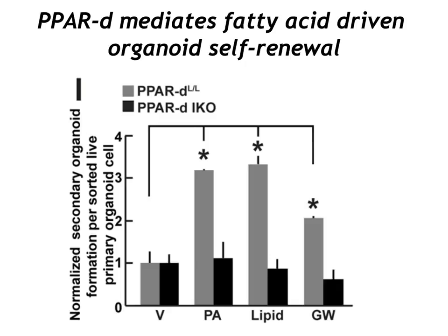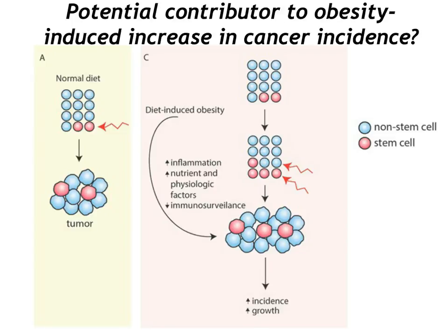So why is this important? If you remember, we embarked on this project to gain insight into why diet-induced obesity correlates to more tumor incidence in humans. So what are the potential contributors in our findings to cancer incidence? Here on the left side, in a normal diet, we know that many tissues are maintained by stem cells, shown in red, and these stem cells often accumulate the initial mutations and give rise to cells which undergo oncogenic transformation and give rise to tumors.